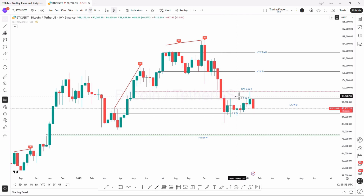If the price manages to break the high of 97,924 and closes above the BPR zone, it'll enter a bullish phase, and we can predict higher price targets for Bitcoin. But if it closes below the 8,600 level, the price could continue its decline, and we might see deeper drops in the market.